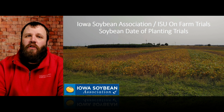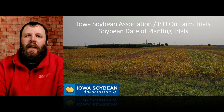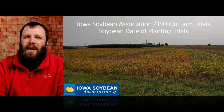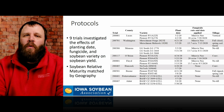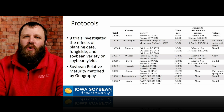Another very important set of trials that we looked at in 2020 was in association with the Iowa Soybean Association. We looked at soybean date of planting trials. What we looked at with the date of planting trials is we had 9 trials, and we were really investigating the effect of planting date and the use of fungicide on soybean variety.